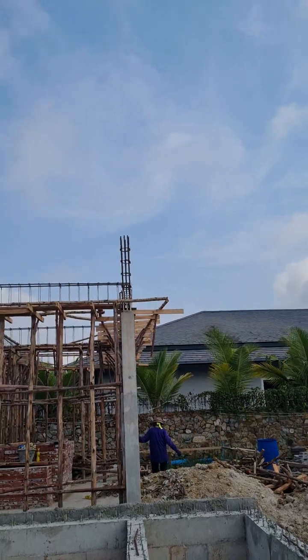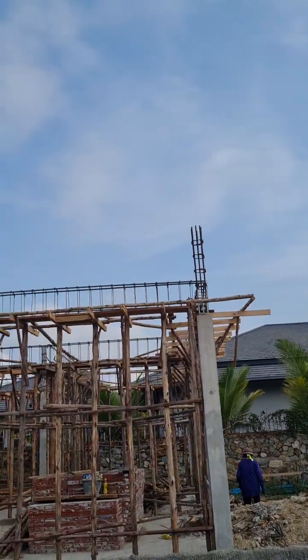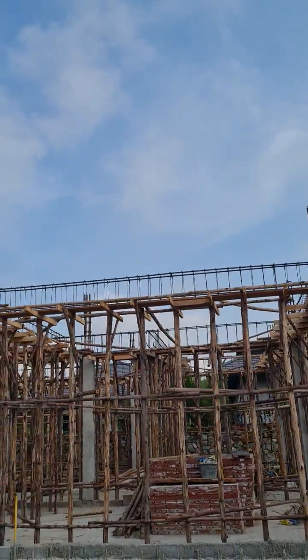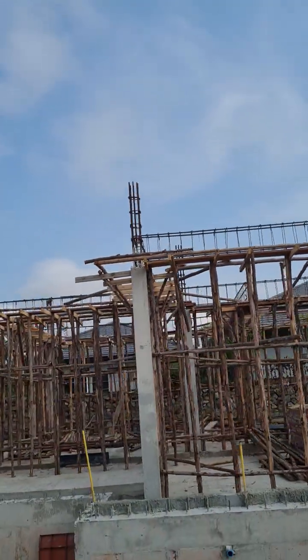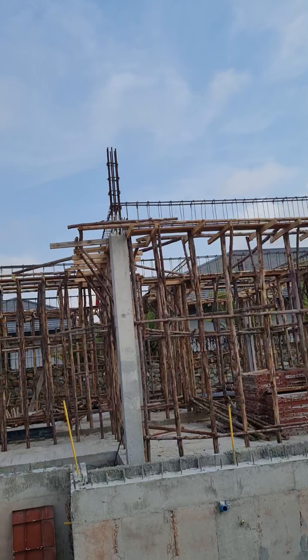Okay, so I'm back at the land. Let me just clean that lens. Yeah, so I've done quite a bit of steel work on the site. They're getting it in now, putting it between the reinforced posts. I'm guessing they're going to go all the way around.